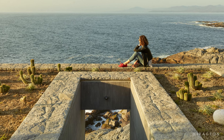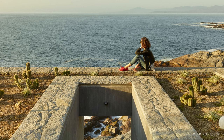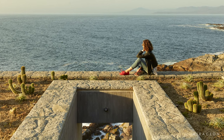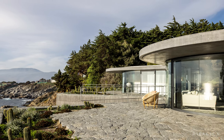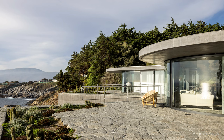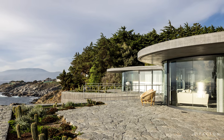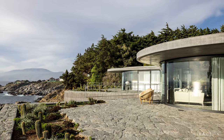When the house was designed, one of the main objectives was to create a horizontal plane, a large podium that allows for habitation and highlights the strength of the landscape, the ocean view, and the sunset. The podium is made of concrete and is embedded in the terrain, making it practically invisible from certain viewpoints. This reduces the image of a large house in the landscape.